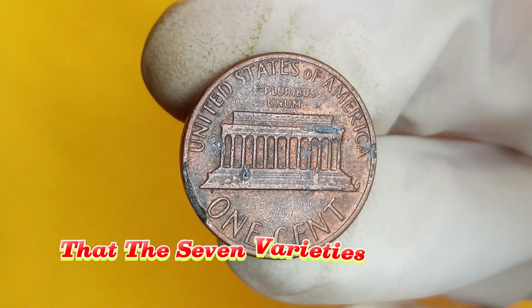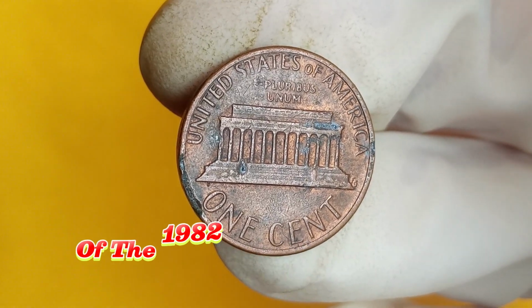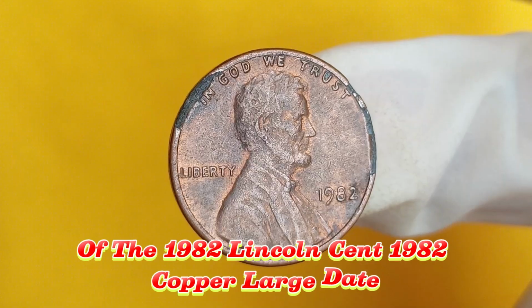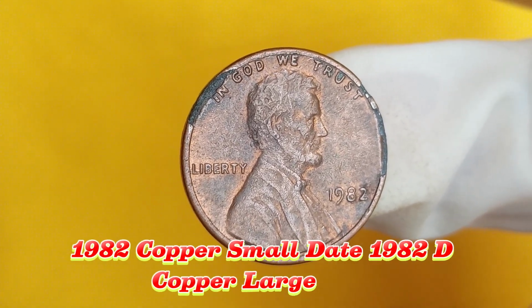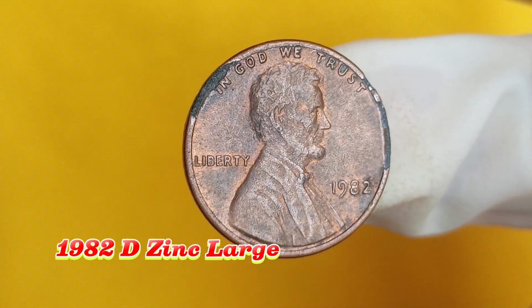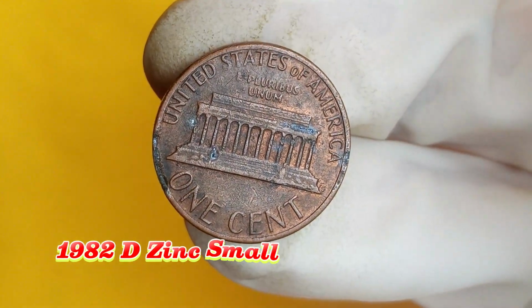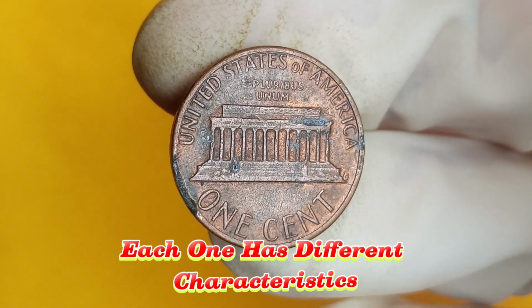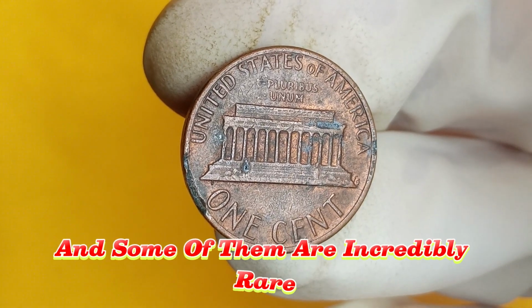The 7 varieties of 1982 pennies. There are actually 7 major varieties of the 1982 Lincoln cent. 1982 copper, large date. 1982 copper, small date. 1982 D copper, small date. 1982 D zinc, large date. 1982 zinc, large date. 1982 D zinc, small date. 1982 zinc, small date. Each one has different characteristics, mint marks, and market values, and some of them are incredibly rare.